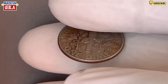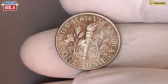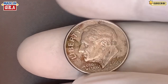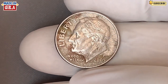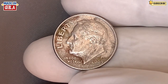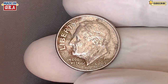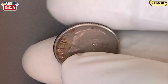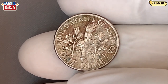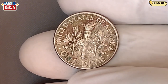Now, let's get to the big question: just how much is a 2005 Roosevelt silver dime really worth? While the average 2005 Roosevelt dime is worth about its face value of 10 cents, well-preserved coins, especially those in uncirculated condition, can fetch much higher amounts. If the coin is part of a special series or has an error, the price can increase even more. In fact, one particular 2005 Roosevelt silver dime recently sold for a staggering $100,000.